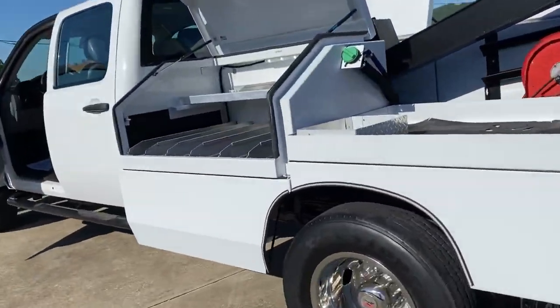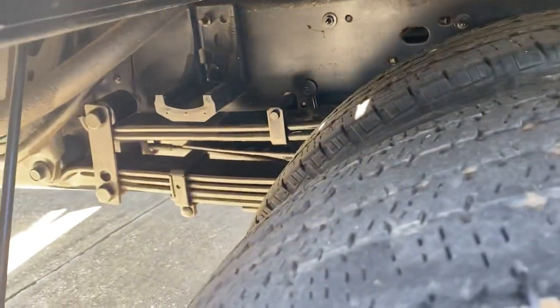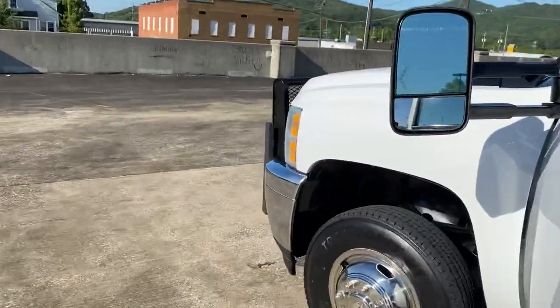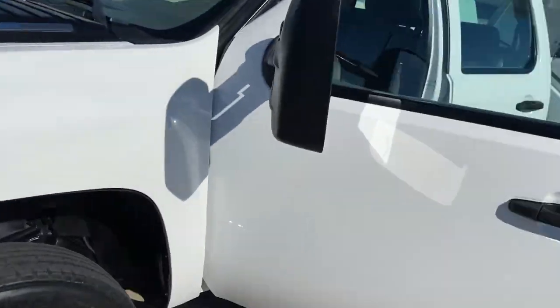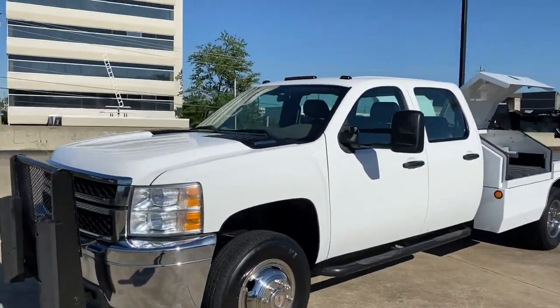I think I showed the tires over here. All right, if you're interested in this truck, give us a call, 256-310-6852. Our website's heavymetalauto.com. You can go on there and check out pictures of it. It's a really nice truck, runs out and drives good.